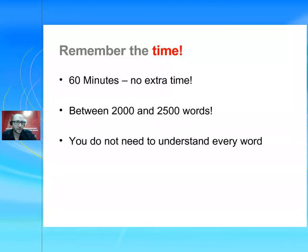You don't need to understand every single word. You don't have a dictionary in the exam. If you don't understand a word, then there are several things you should do. Look at the word, ask yourself, is it a verb? Is it a noun? Is it an adjective? Can you guess the meaning from looking at the word in context? And remember, you don't need to understand all of the words that you're given.